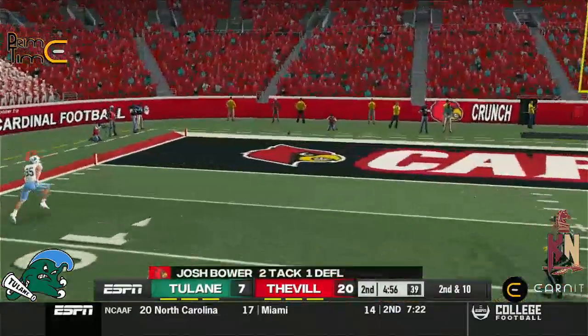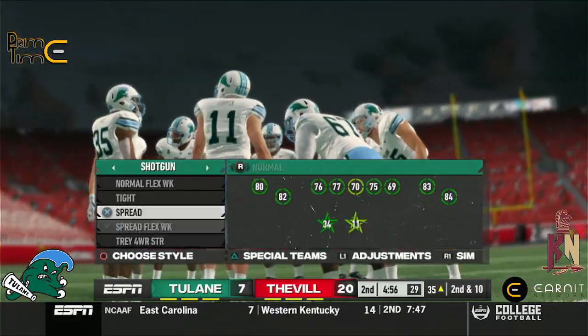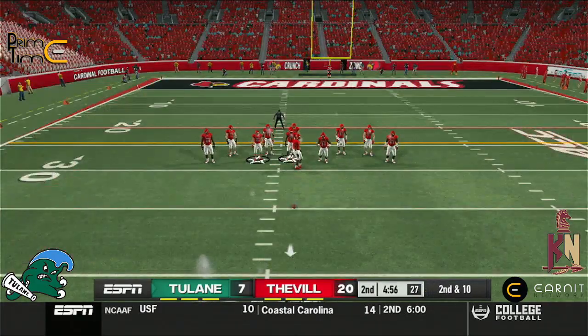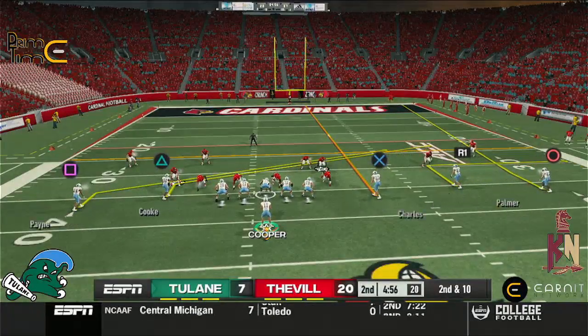Quick throw, incomplete, wanted his receiver. This quarterback needs to be careful not to use his arm strength to try to force things, because that's when mistakes happen. It's second and 10. Ball on the 35. They come out in a five-wide set.